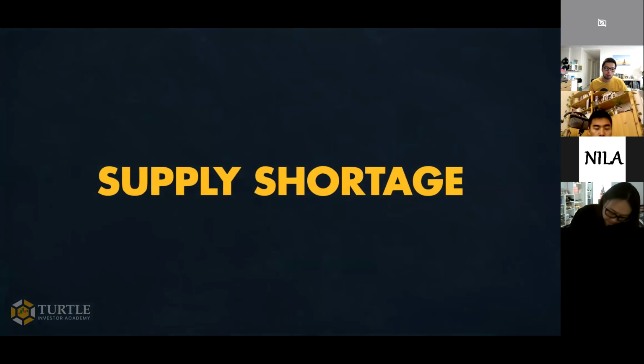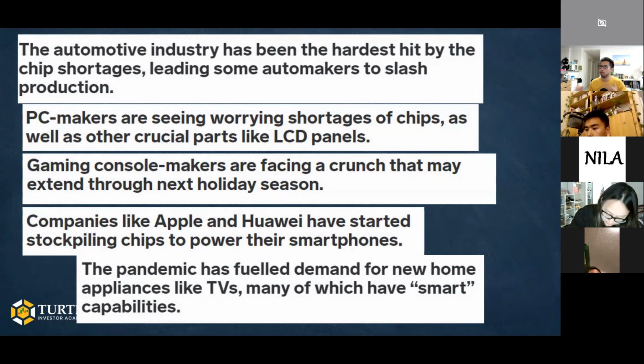And compared to a lot of the things happening now, which is a lot of supply shortage, if you see here, the first one, the automotive industry, has been the hardest hit by the chip shortage. And this doesn't just happen with small companies.